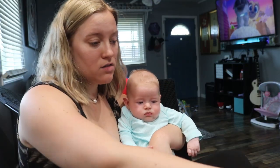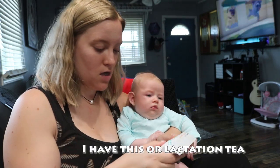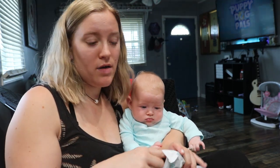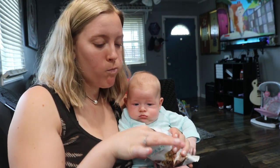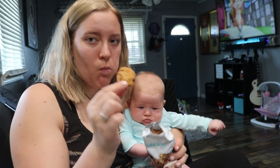So I'm gonna have a little snack now, and they're just gonna be these lactation cookie bites. They're oatmeal chocolate chip cookies. We got them from Walmart. They're pretty okay. I mean, they're not like fantastic. They're lactation cookies, so. But. They're not that big.